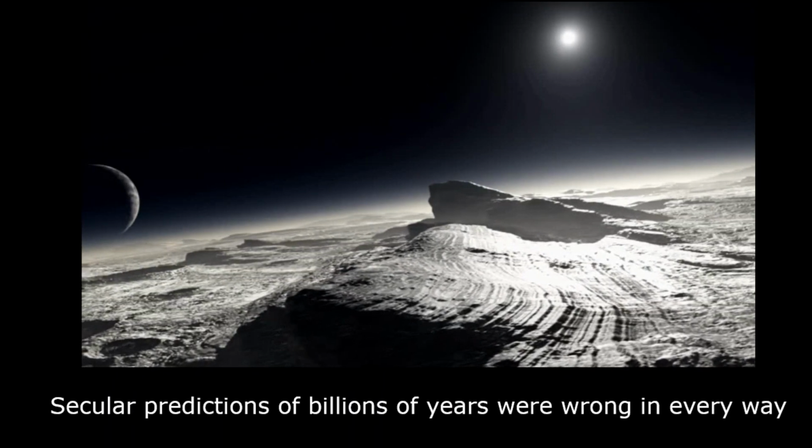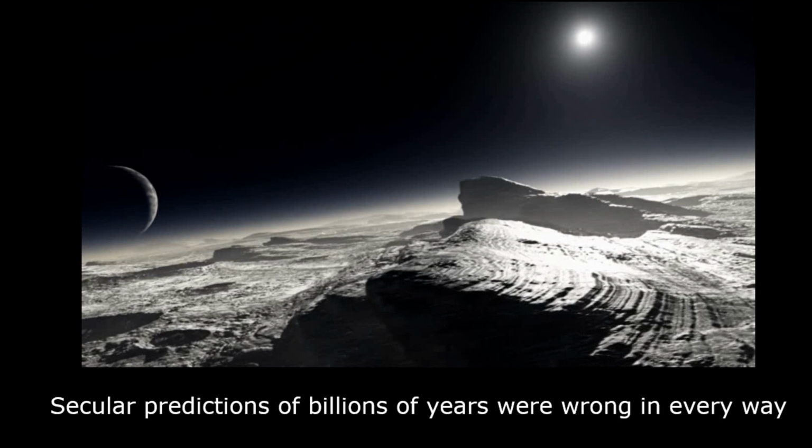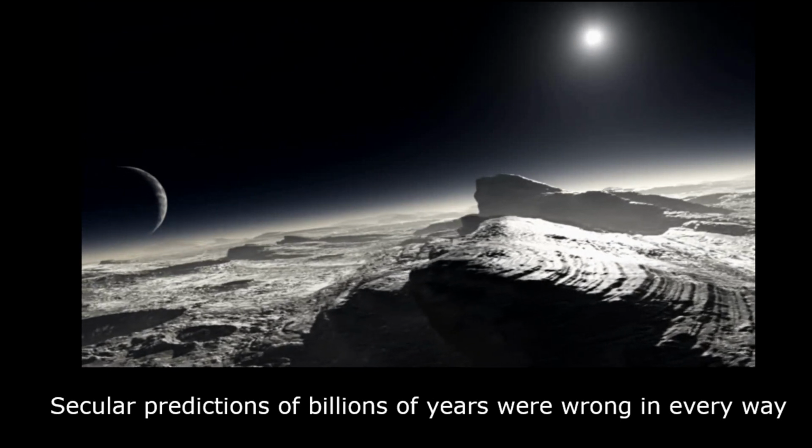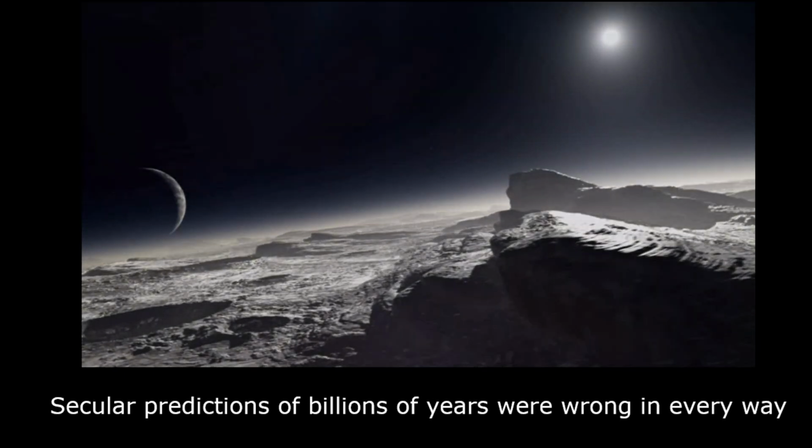Before New Horizons arrived, many predictions were made about what we would find on Pluto. The secular predictions based on billions of years were wrong in almost every possible way. And what did we find instead on Pluto?